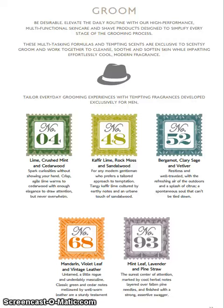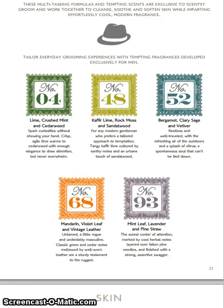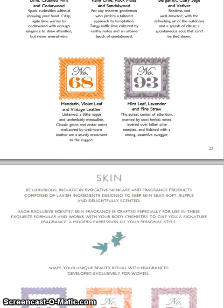And these are the scents for groom. We got lime, crushed mint, and cedarwood. Number 48 is kiffer, lime, rock moss, and sandalwood. Number 52, bergamot, clary sage, and vetiver. Number 68, mandarin, violet leaf, and vintage leather. And number 93, mint leaf, lavender, and pine straw. I think I'm going to like that one.